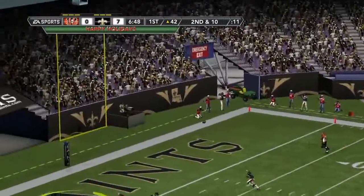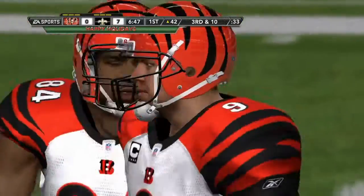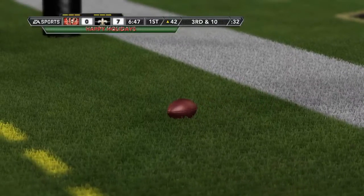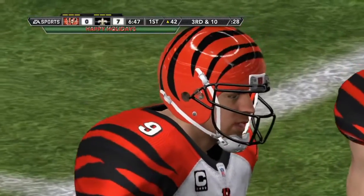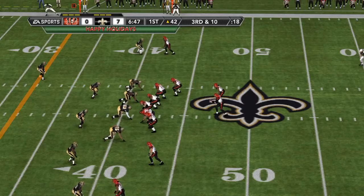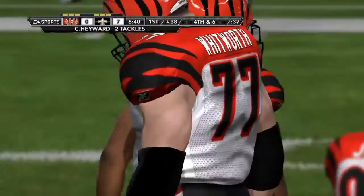Deep pass. He wants the end zone. Nearly picked off. He should have had that one. Shipley was his intended target. They spot the rock on the 42-yard line. Palmer hands it off straight ahead. Cameron Hayward was there for the stop.